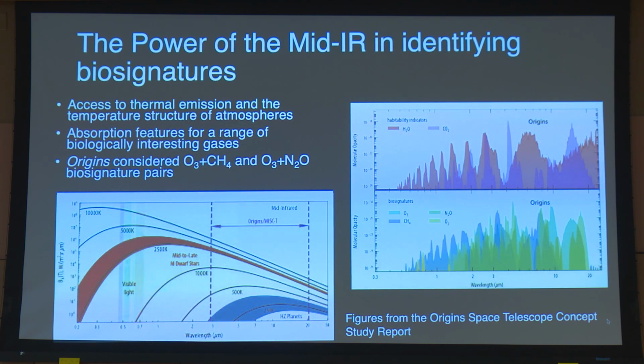And I'll just note here, and I'm sure this will come up later maybe in discussions, but Origins considered basically biosignature pairs. So ozone and methane, and ozone and nitrous oxide, that was our kind of definition of what a biosignature constituted.